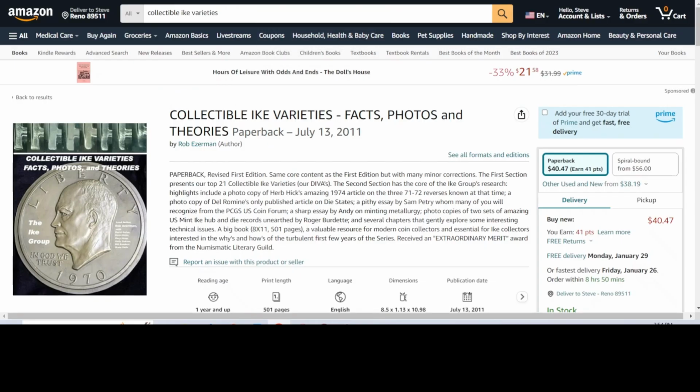The next is book resources, and I'll mention this one here is a really good one for understanding the friendly eagle variety, and fortunately you can still find it. It was put out in 2011 by the Ike Group. Robert Easerman is the primary author, but there's a lot of other associated authors from the Ike Group. It's a great book, not just for friendly eagle, but all the different varieties and some interesting stories and backstories on Ike production. So that's a must-have if you're an Ike collector.